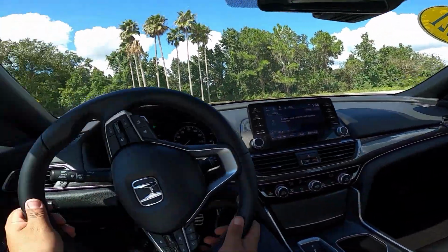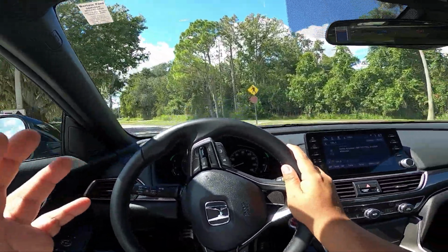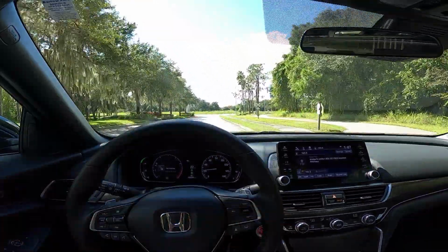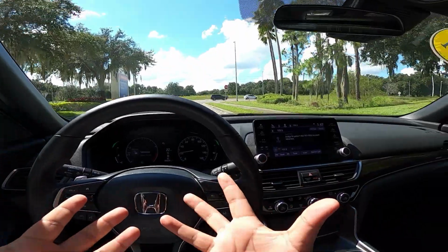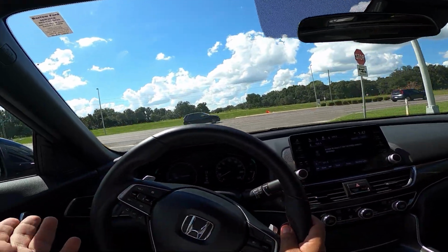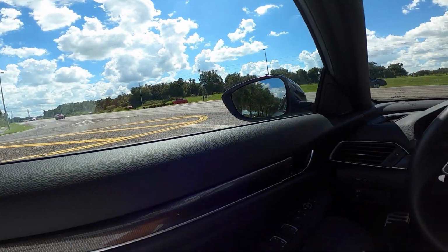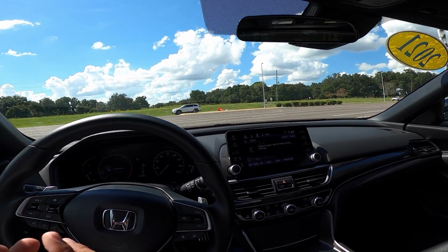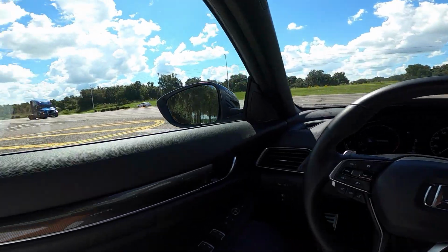Obviously, I wish Honda built something like this rear wheel drive. What would make this car fantastic for me would be either all-wheel drive or a rear wheel drive version of this. I've been driving a lot of front wheel drive cars most of my time, but in the past few years I've been behind the wheel of a BMW. So obviously I'm used to the rear wheel drive, which feels different.